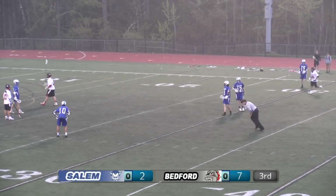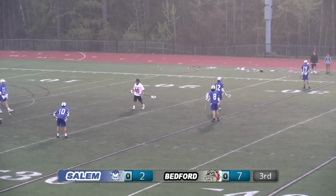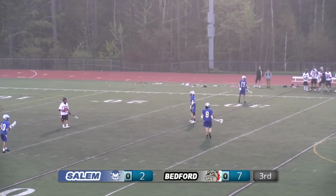Do we have anything locked in here? Yes, it is locked in here. So there must have been an unsportsmanlike, rough play off the side penalty. We see a couple umbrellas coming up, so the mist might be getting heavier out there.